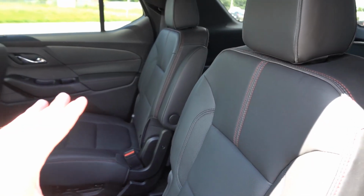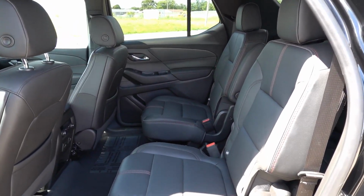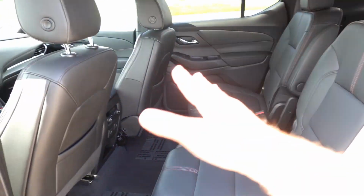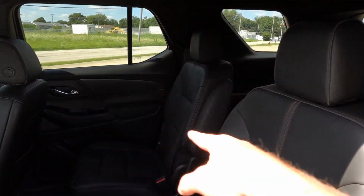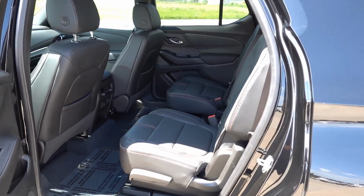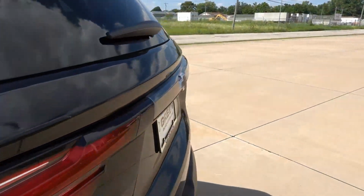Now, one thing I don't like in particular about the Traverse, particularly in the 7-passenger configuration, is that only the passenger side rear seat has the one-touch function that slides and folds the seat forward to gain easier access to the 3rd row. So I'll show you guys that once we get on that side of the vehicle. But that is a minor gripe here on the Traverse, even in the 2023 model year. But that goes all the way back to the 2018 model year when this generation came out.